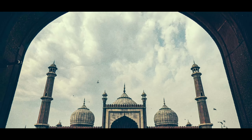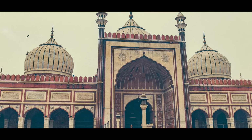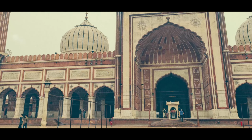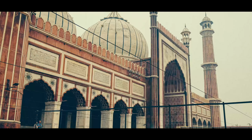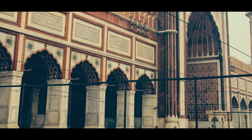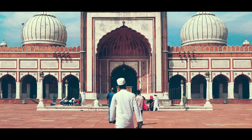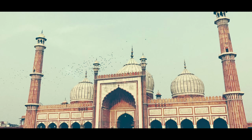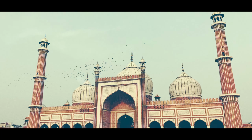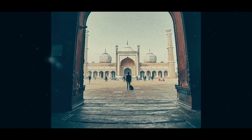This architectural marvel boasts of intricate designs, towering minarets, and a spacious courtyard that welcomes thousands of worshippers, making it one of the largest mosque complexes in the country. At the center of the courtyard stands the main prayer hall, which is adorned with beautiful calligraphy and stunning designs. The hall is supported by a series of high arches and columns, creating a sense of spaciousness and grandeur. Visitors can climb to the top of the minarets for a panoramic view of Old Delhi.